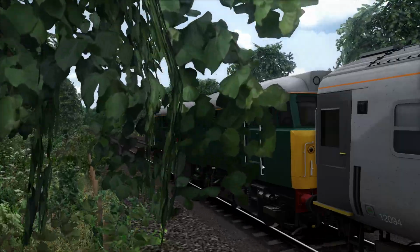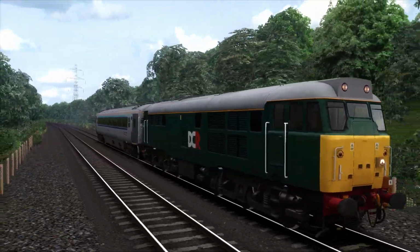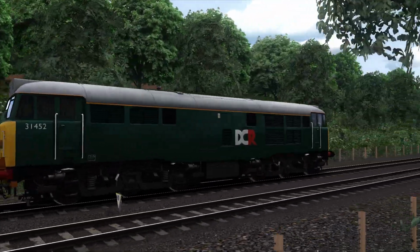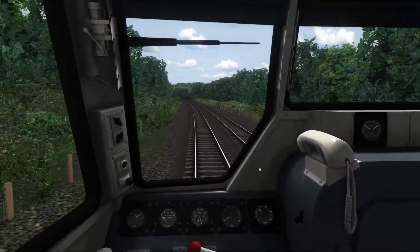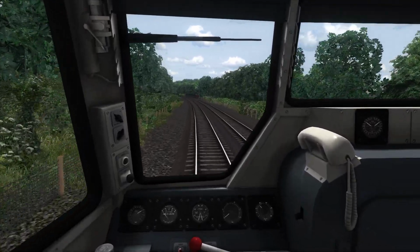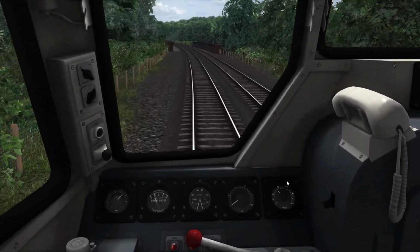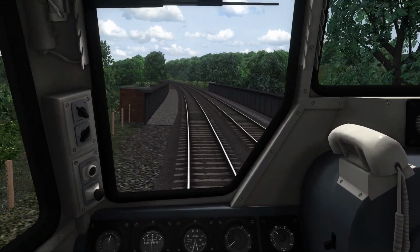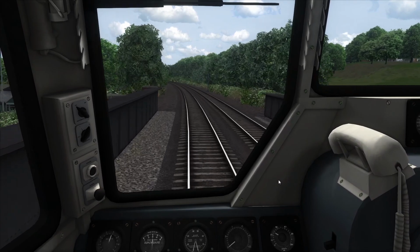It's a lovely livery, GCR green. And again, it's just such a classic old train shape, I think, this. Sharpish brake again. Get us back to that 20 mile an hour speed target.